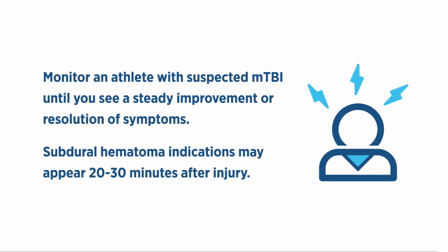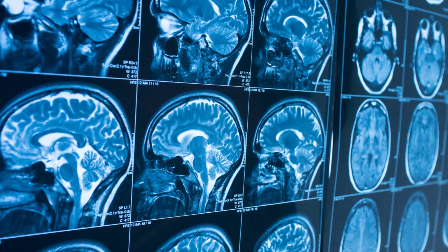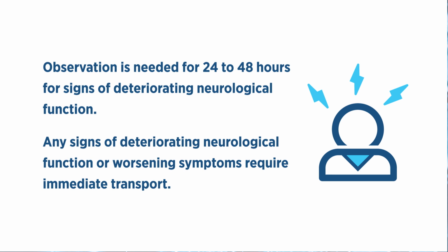Monitor athletes with a suspected MTBI until they show a steady improvement or resolution of symptoms. It may take 20 to 30 minutes for indications of a more serious injury, such as a subdural hematoma, to appear. If they do not continue to improve, refer for same-day evaluation by the athlete's healthcare provider. If the athlete is able to be sent home, he or she should continue to be observed for 24 to 48 hours for signs of deteriorating neurological function. The child should be immediately transported to emergency care if signs of deteriorating neurological function or worsening symptoms appear.